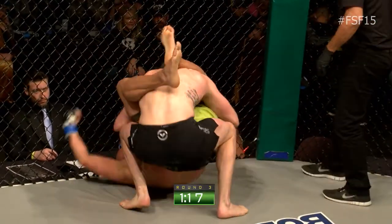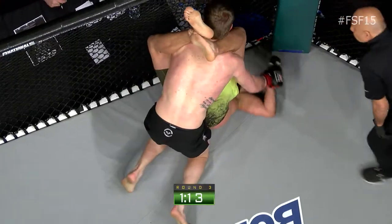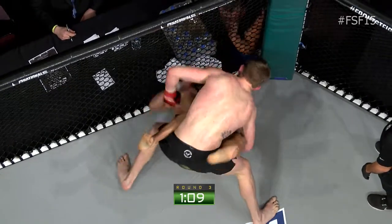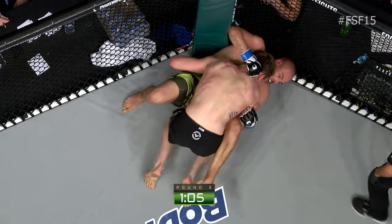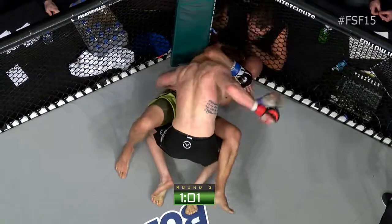And he does. He's in a triangle, but see his head is pinched. Refugio's head's in the cage, so he can't get his hips out to the right side. He really should try to endeavor to put his heels in Brent's hips and just kind of shove him away.